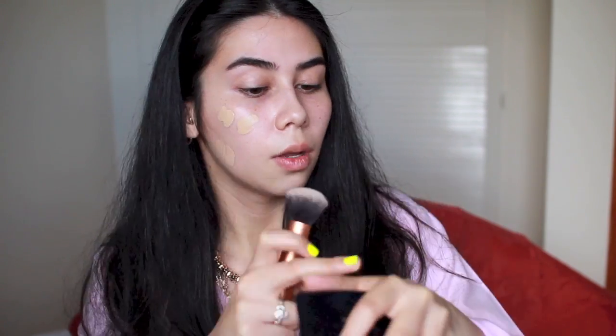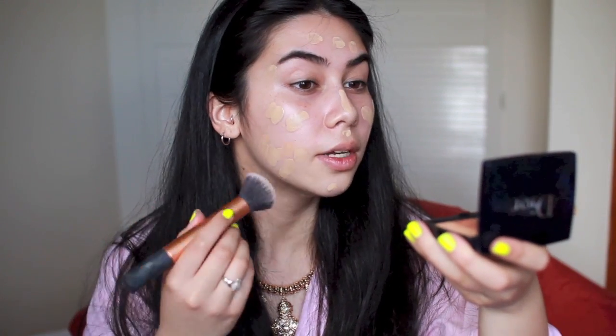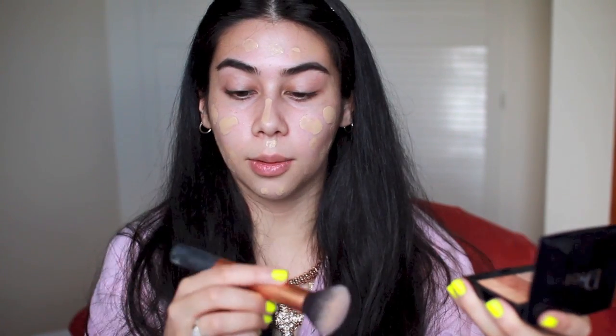I really like the colour that it is at the moment. So I'm going to dot it on my face. I'm going to start buffing. I'm sorry, I have a little mirror here, so it's distracting. Okay, so I'm going to take the buffing brush from, I think it's the Cork collection from Real Techniques, and I'm just going to buff it in.